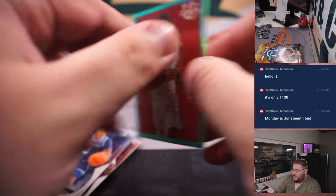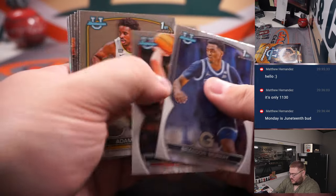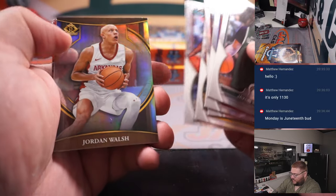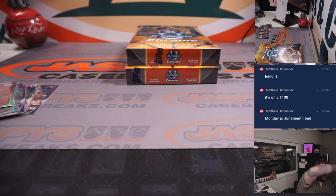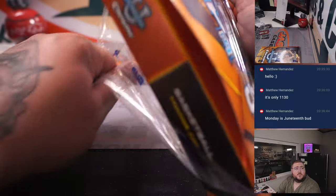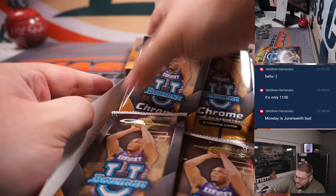On the Aqua Bowman 09, going to be Jarace Walker, 63 out of 150 for spot J and Nathan. There's Jarace Walker. Last stack of box two. Anthony Black, first refractor. Jordan Walsh, Invicta. Safe. Known speedster Christian Walker, legs out an infield single.